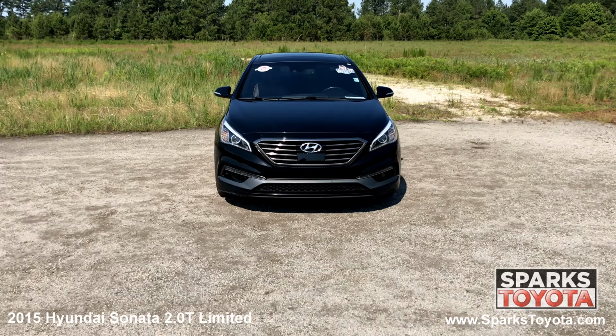If you want plenty of passenger room and a quiet, easy to live with cabin, this Sonata definitely has what you're looking for. This Sonata has 18-inch unique alloy wheels with performance tires with lots of tread left. There's also a spare tire and a tire-specific low tire pressure warning system for convenience and safety. As you can see, the Sonata is in great condition.